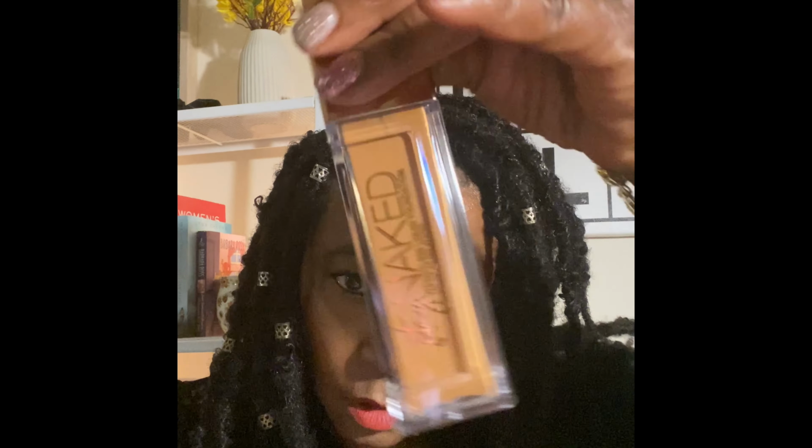I have my foundation, and this is Urban Decay. It is the Urban Decay Stay Naked Weightless Liquid Foundation, and my color is a 70NN, and it is Stay Naked by Urban Decay. That is my foundation.